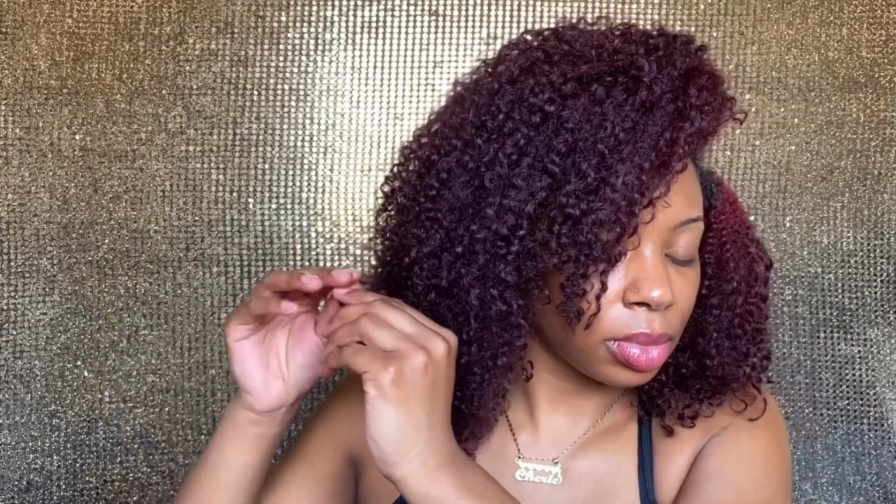And I am keeping my ends trimmed. I'm going to say I'm dusting my ends whenever something's stringy and not even, or not super, super curly. I'll chop it off, because I want my curls to be like what you see right there. I want my curls to be like that. Not like, let's see if I can find one that's playing around. Not like this.